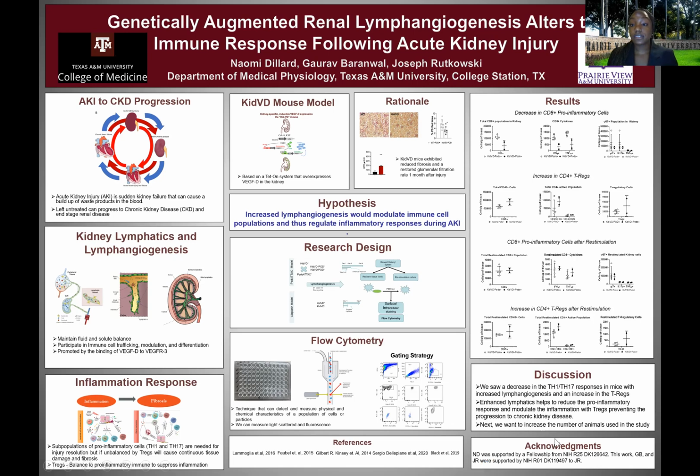So acknowledgements, I was supported by a fellowship from the NIH, and I'd also like to acknowledge Gaurav Barnwal, who was the postdoc that I worked with, and Dr. Joseph Rakowski.